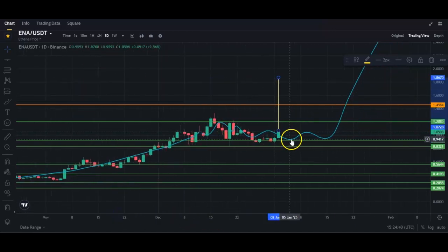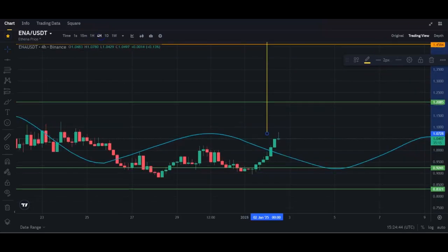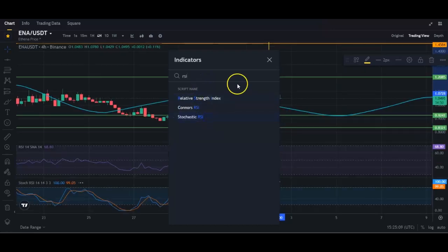Now, if we look at the 4-hour time frame, it does look like it's had 1, 2, 3, 4, 5, 6, 7. This is now red, but it would be the 8th green candle on the 4-hour time frame if it can hold. There is still 35 minutes here. However, let's take a quick look at the RSIs and see how this looks, if it's oversold or overbought.